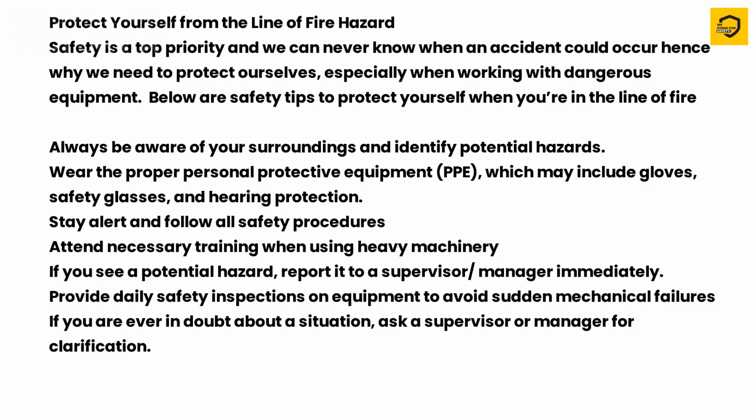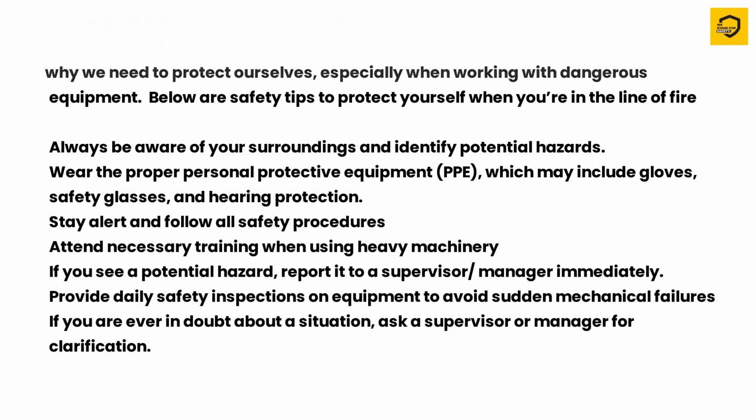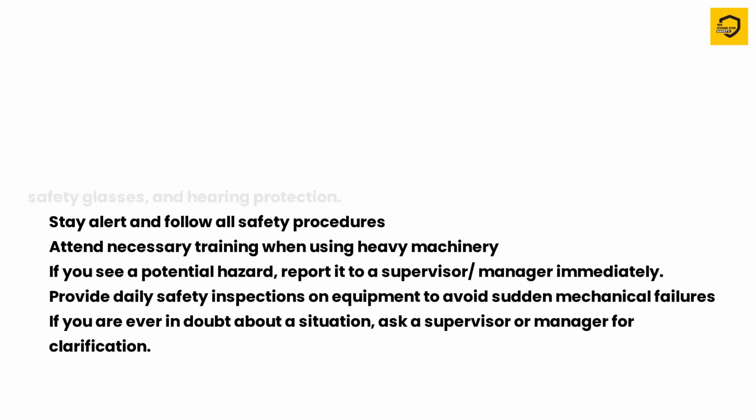If you see a potential hazard, report it to a supervisor/manager immediately. Provide daily safety inspections on equipment to avoid sudden mechanical failures. If you are ever in doubt about a situation, ask a supervisor or manager for clarification.